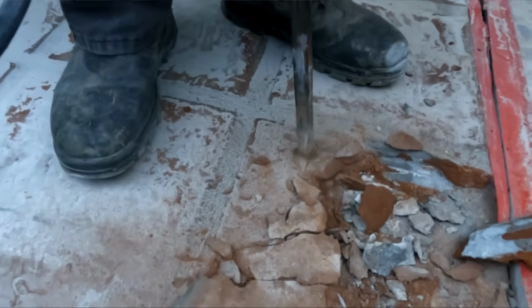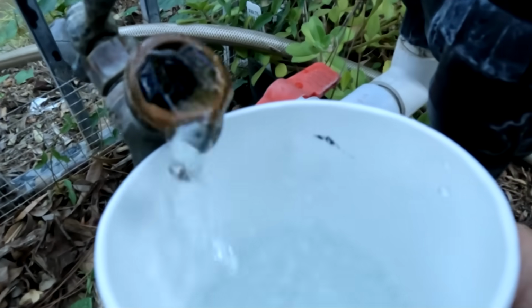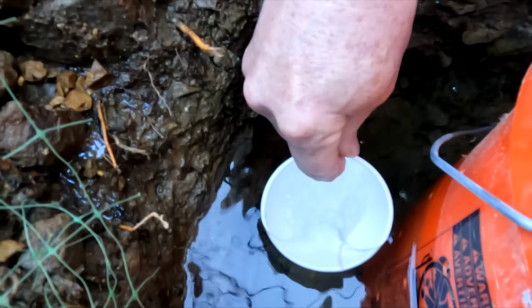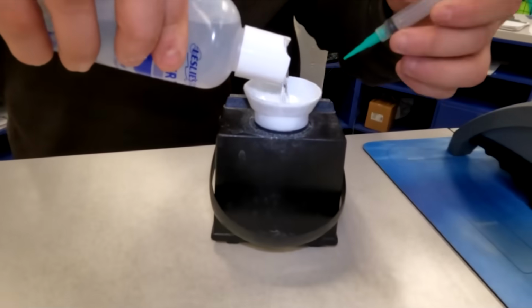So while the team is jackhammering up that hole, what we've decided to do is take some water samples to a store and get the analysis of the salt content compared to the city water. So let's go do that right now. So the larger cup will be the city water. This will be the salt water. Come on, gang. Let's get to the lab.